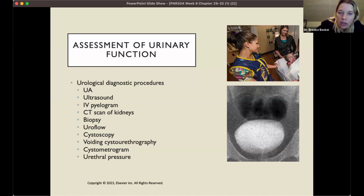CT, that's just looking at the kidneys with the CT. Sometimes contrast is given at that point as well. Biopsy would be taking a sample of the bladder or the kidney to see what's going on at the cellular level, like if you're concerned about a cancer or if there's a tumor on the kidney. Uroflow is looking at the flow through the urine pathway. So that looks through the ureter, the kidney, the bladder, and the urethra.